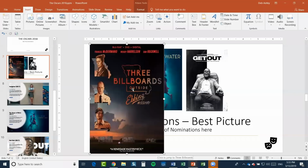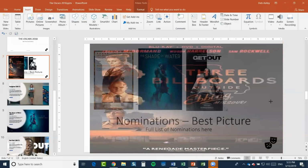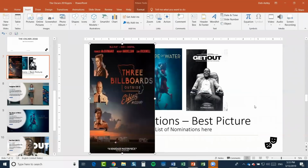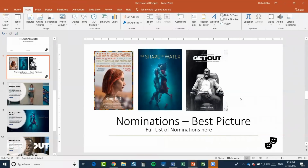If I wanted to use this image in the entire background, the only thing I can do is do that, and that looks terrible. So what I would say is this is more about image selection, getting a size of image that's going to work on your slide. The other thing I would say is watch out for the size of your slide.